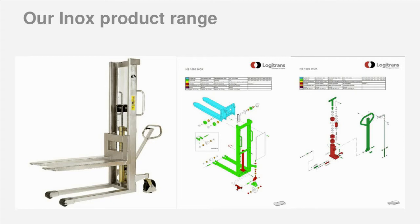The Inox product range, when you quote your customer, please go into our website. On each product in stainless steel, like this standard manual stagger, under each product you will find this key sketch. The key sketch is unique because you can see the blue, like the forks, are 316 quality. We will come into what the 316 quality is, and you can see the green is 304. It's a very unique key sketch because our competitors, our colleagues, do not offer these key sketches.